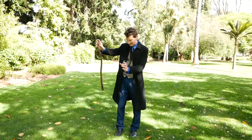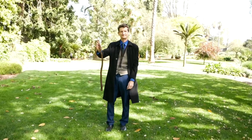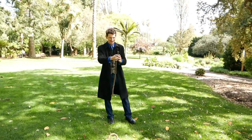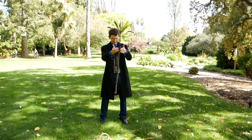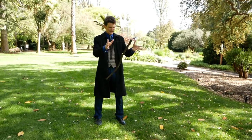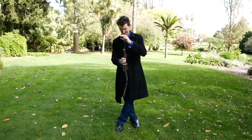Let's try that again. Float up. Float up. Stick. Just had to call out by name. Let's try it at the fingertips. Can I make the stick stick to my fingers? Yes. Amazing. Sometimes the stick's not sure which hand to fly over to. This hand or that hand. Wonderful.